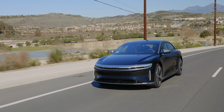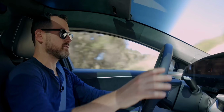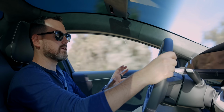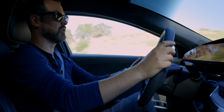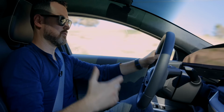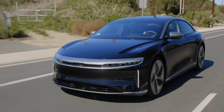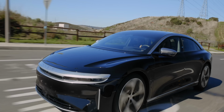When I switch it into Swift, I'm getting access to more of the horsepower here. I believe it's 800 or so horsepower that you get with that. And it starts to tighten things up a little bit. So you get more power, you can feel the steering tighten up a little bit, and it drives more like a sports car. And it's incredibly fun to drive. This is the mode that I prefer to have it in when I'm driving.